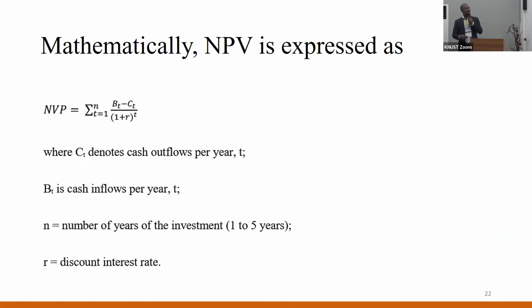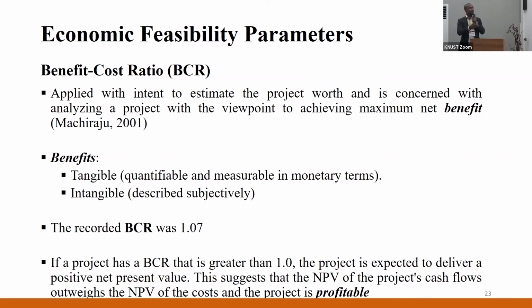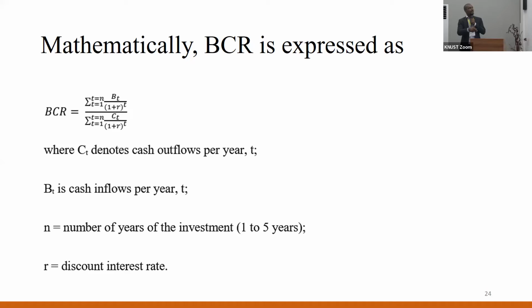Mathematically, this is how it is expressed. The CT represents the outflow, BT is the inflow, and the number of years, and then R, the discount rate. The benefits cost ratio is applied to estimate the project worth, as well as concerning with analyzing the projects with a viewpoint to achieving maximum net benefits. And then mathematically, that is how it is denoted.